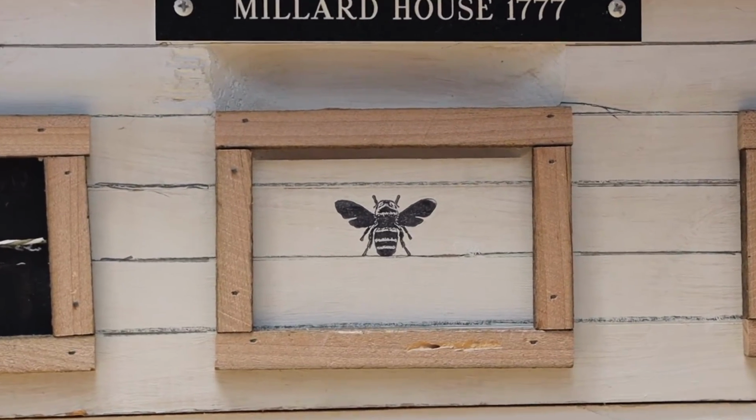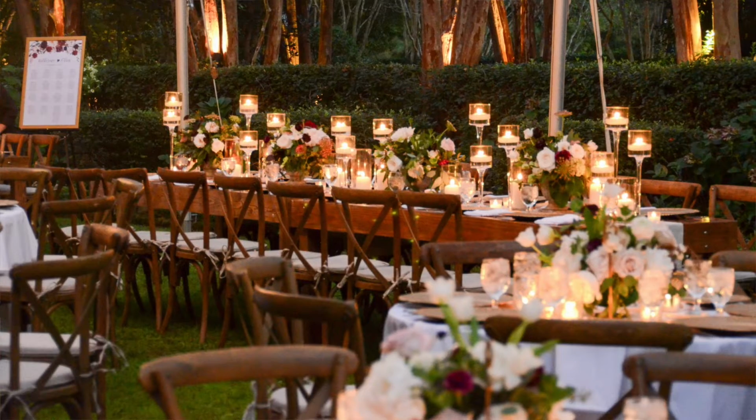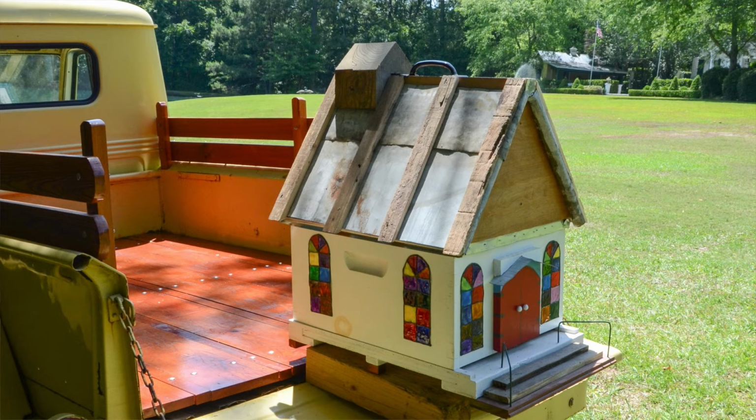I didn't know if I would like retirement because I didn't know if I was going to be busy enough, but since we've opened North House to the public and have a lot of events here, we have beehives that I build. I have a couple organizations that I donate time to a couple of days a week. Retirement is really, really good. I'm healthy. Most of all, I'm happy and couldn't be any better.